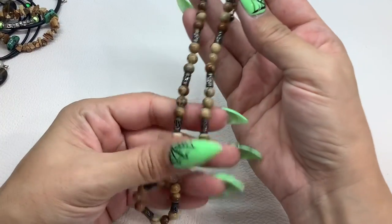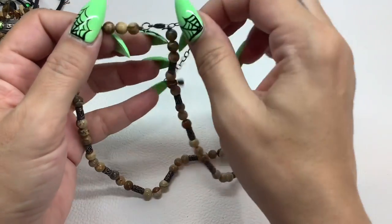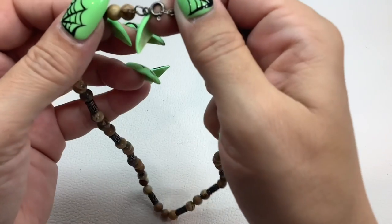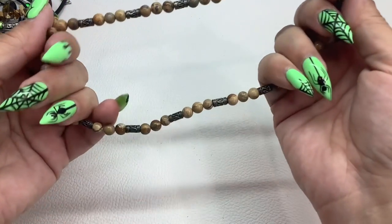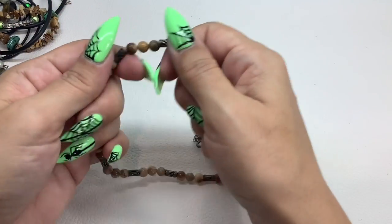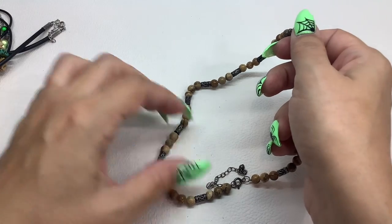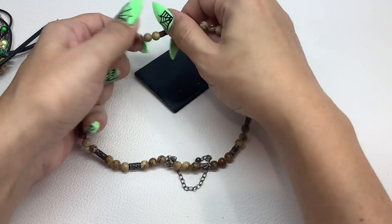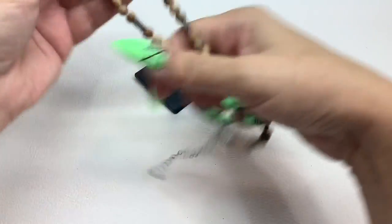This is picture jasper. Definitely sterling silver. Yeah, 925 right there on the clasp. And I bet you these stones, these pieces in between are 925. I do see a couple more things that are going to be 925. So let's do them all together. So let's do this one. Okay, so that's up there.